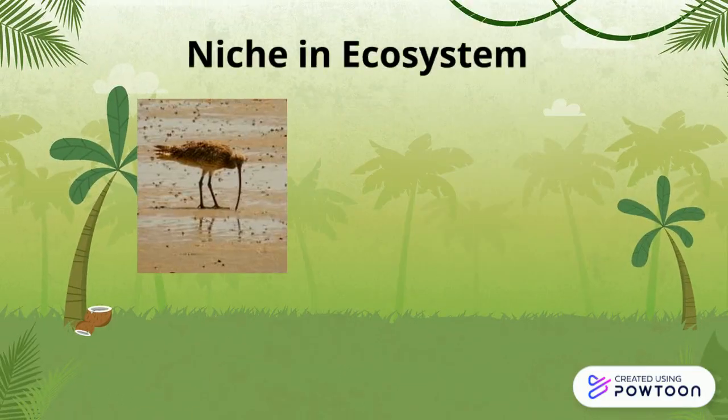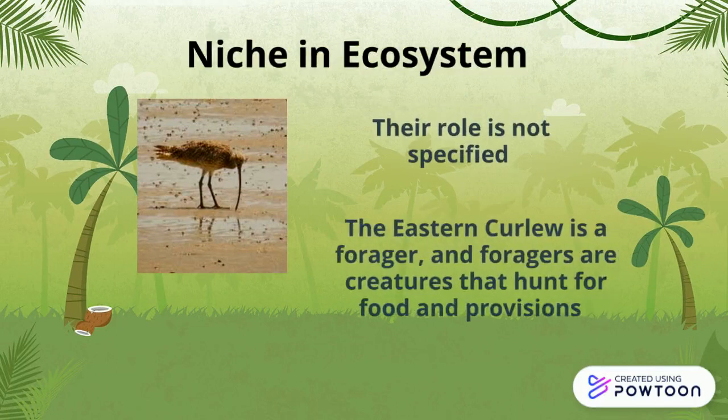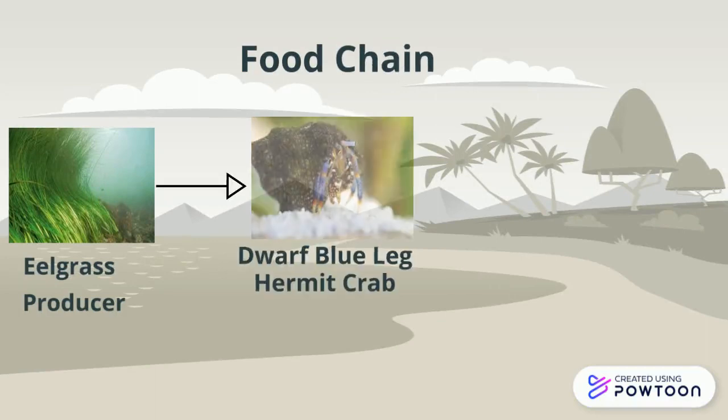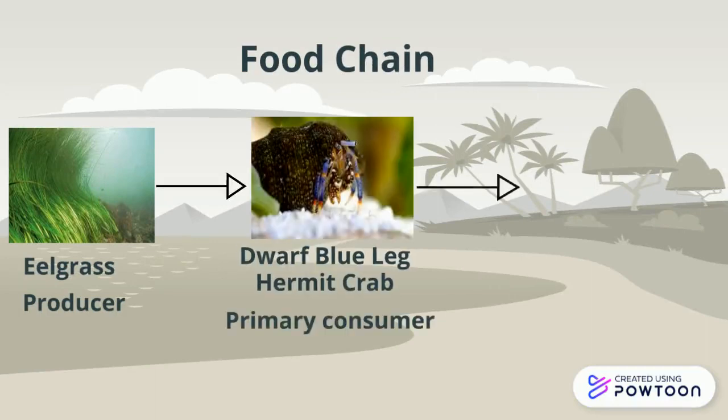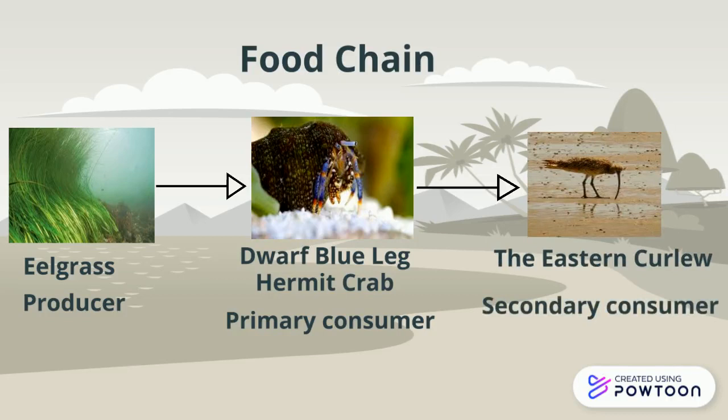Niche in ecosystem. While the specific role is not specified, the eastern curlew is a forager, and foragers are creatures that hunt for food and provisions. Food chain. Eelgrass is the producer, which is then eaten by the dwarf blue-leg hermit crab, also known as a primary consumer. This primary consumer is then eaten by the eastern curlew, making it the apex predator of its ecosystem.